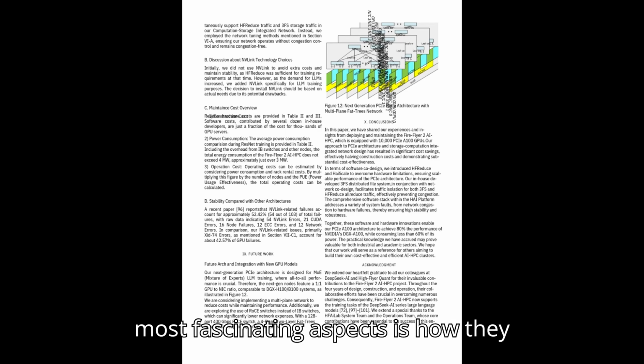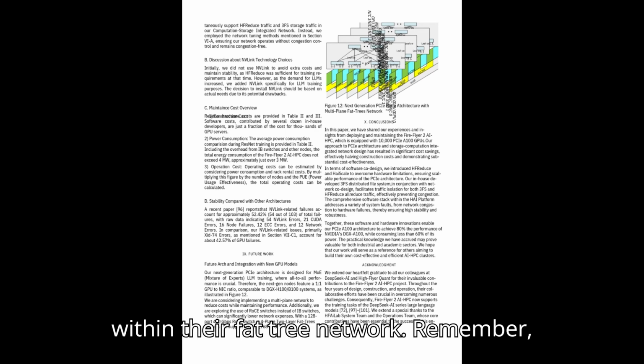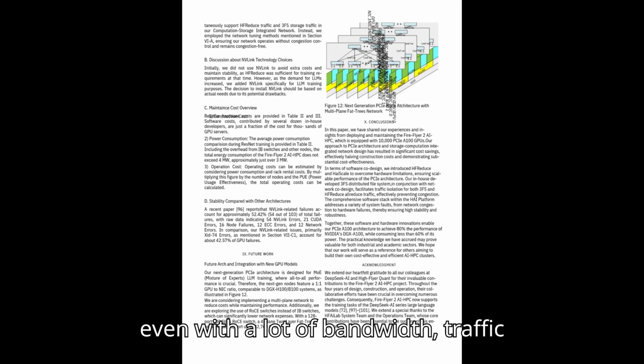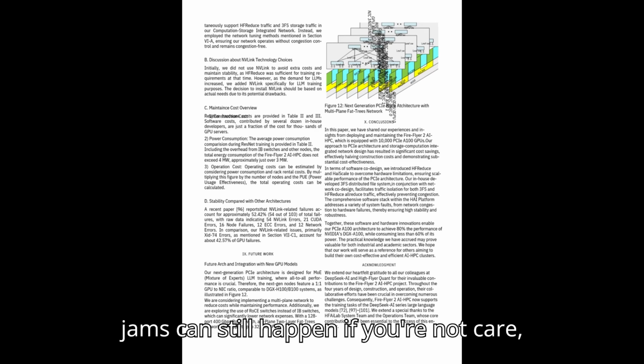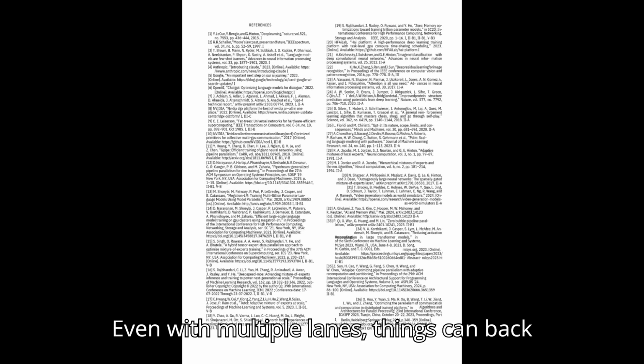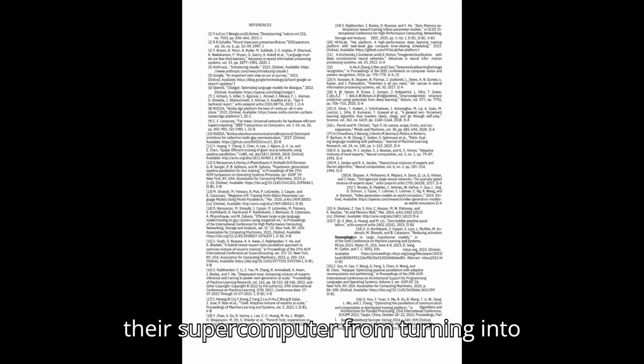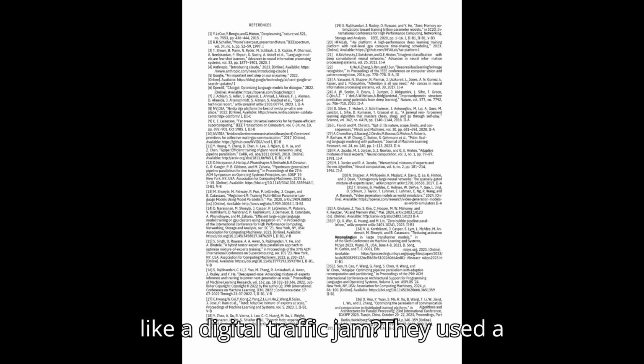One of the most fascinating aspects is how they tackled the challenge of congestion within their fat tree network. Remember, even with a lot of bandwidth, traffic jams can still happen if you're not careful. It's like rush hour on a highway. Even with multiple lanes, things can back up if too many cars try to go through the same bottleneck. So how did they prevent their supercomputer from turning into a digital traffic jam?